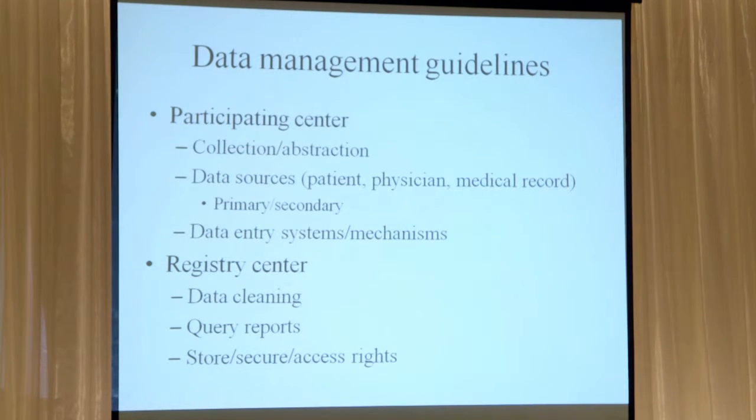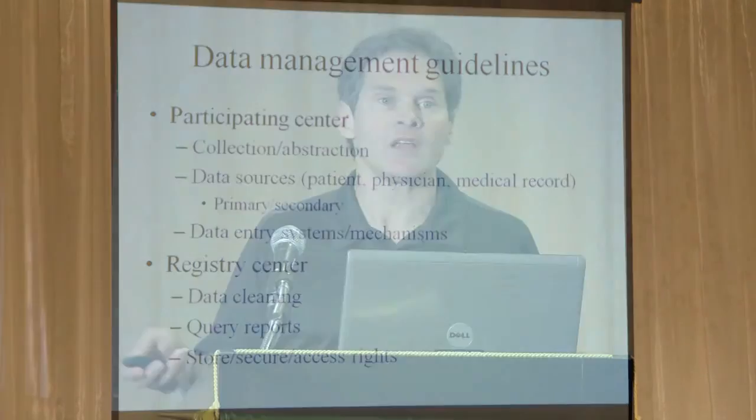And we need to look at data entry systems and mechanisms, and this has become a huge issue right now. Is it going to be manual? Is it going to be automatic? We are transitioning to automatic, but we're doing this in a controlled way. We will not allow just any method of automatic data entry, and we are trialing different methods to make sure that they are safe and reliable with respect to patient confidentiality.